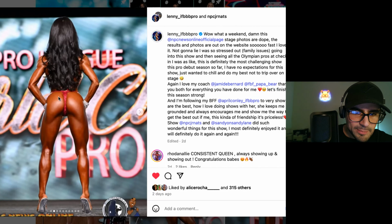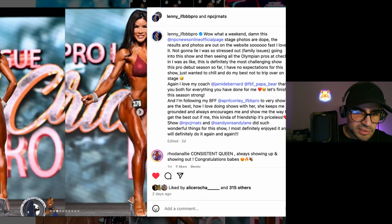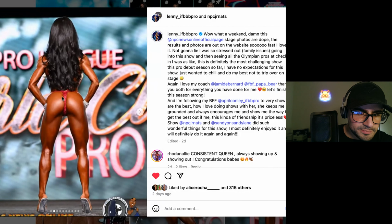I also would get better suit coverage, because I think this suit's just too thin in the back. It's great in the front, but in the back, it's too thin. Just right here, she needs a little more fabric.